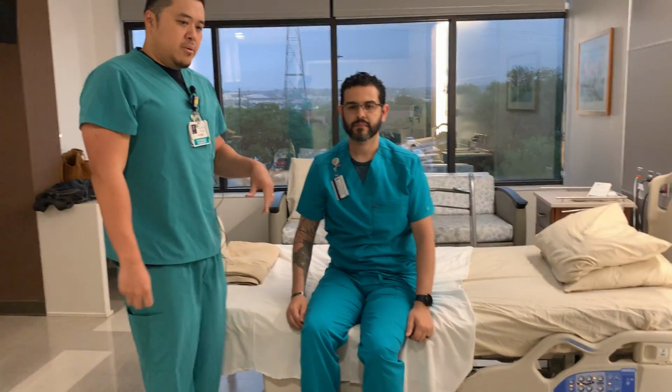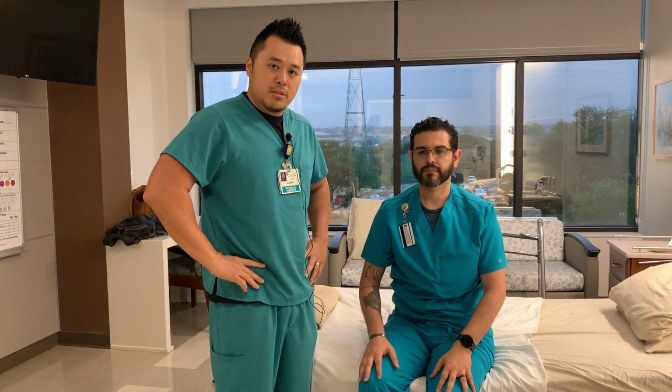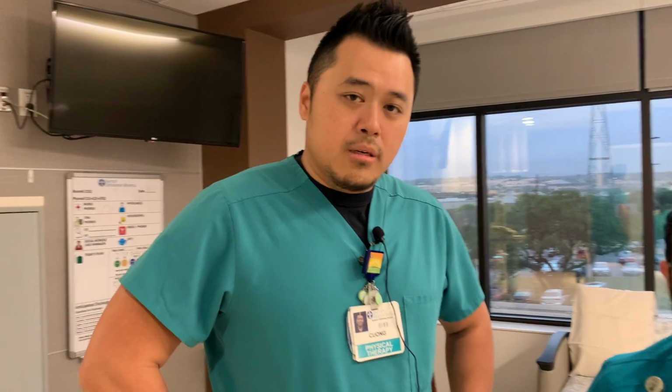And that will be difficult for most of the patients who have lumbar surgery, sometimes neck surgery as well. But your physical therapist will help you here in the hospital. And if you need any help at home, your physical therapist or occupational therapist will educate your family on how to help you at home as well.